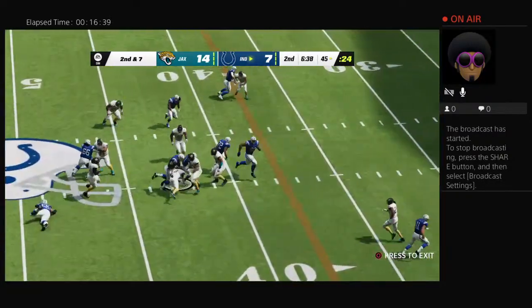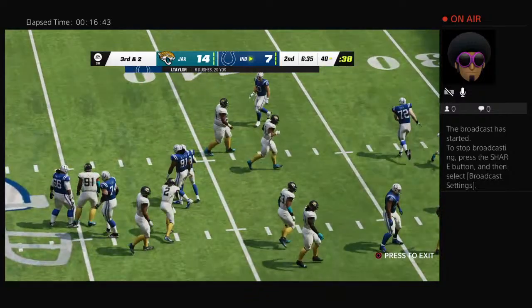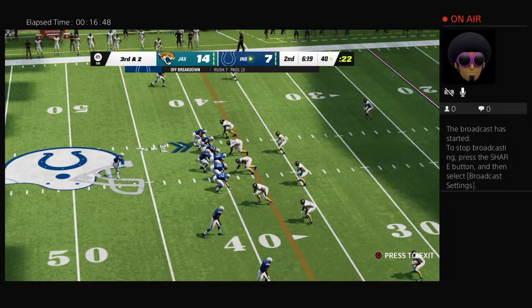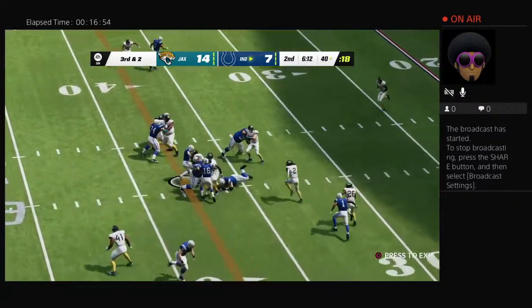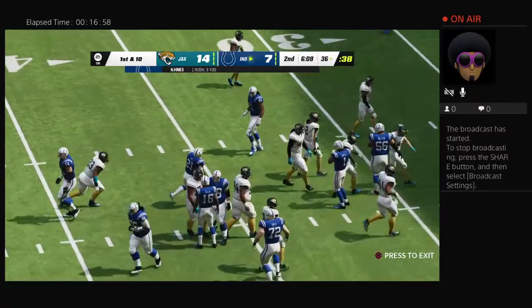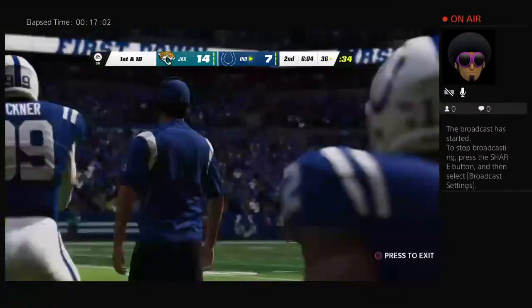Second down, another run with Taylor, and he is close to a first down as he's tackled at the Jaguars' 40-yard line. Trying to keep the drive going here. This is play number 7 on 3rd and 2. Here's Hines. And he's able to get the first before he's taken down at the 36. Give him 3 yards and a fresh set of downs.